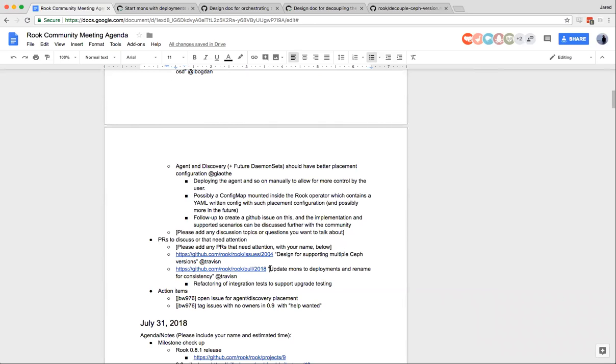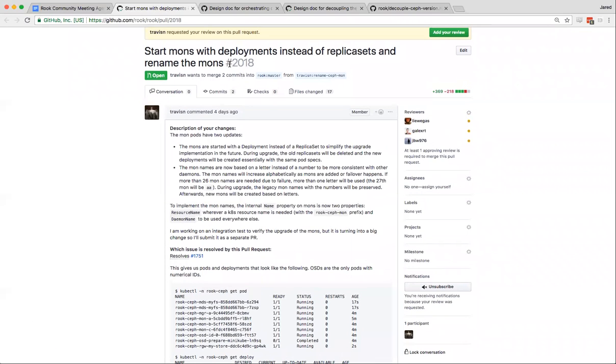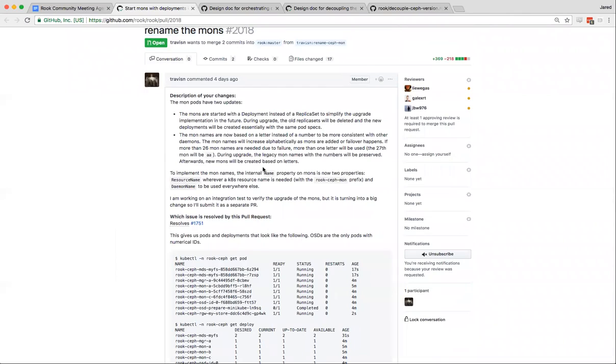So then I've gone ahead and opened up the next pull request. Travis, you said that you wanted some attention or discussion on this. Yeah, so this would be a comment on upgrades first. Related to this PR with the Mon deployments, I wanted to get some upgrade testing because the Mons will now be changing from a replica set to a deployment. Per mon, right? Per mon, yep. So the only sane way to do an upgrade is if we automate it, and I have automated that upgrade in this PR. So the Mons will be replaced appropriately.